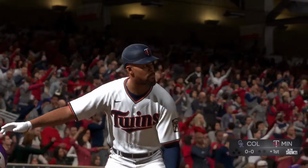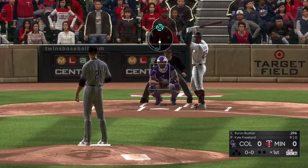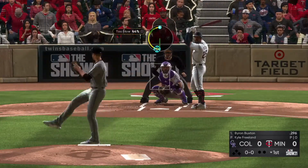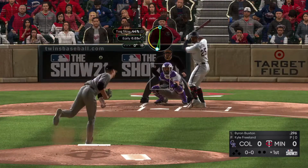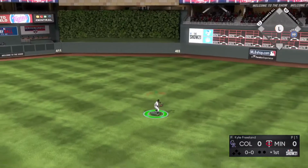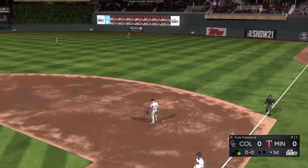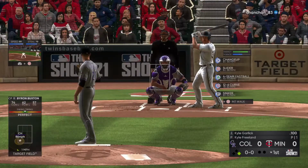So that'll bring in Byron Buxton. He'll lead things off here in the bottom half of the first for the Twins. The pitch. The center fielder, Byron Buxton. Line drive, and that's a base hit into center field. And now the Rockies will have to deal with a real threat on base right from the get-go.